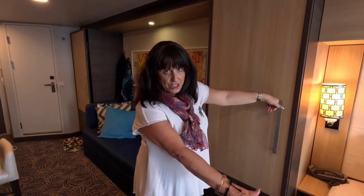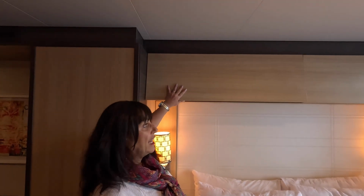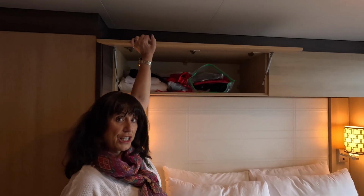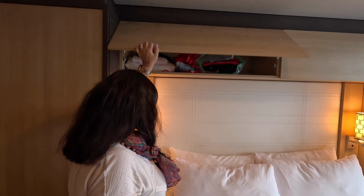All the cases went under the bed, and we have a fair number of them, so everything disappeared under the bed. And we could get access to these little shelves over the top of the bed. These weren't too high to actually use. Yeah, sometimes you find these cupboards look good, but you can't use them. We found these great to use.